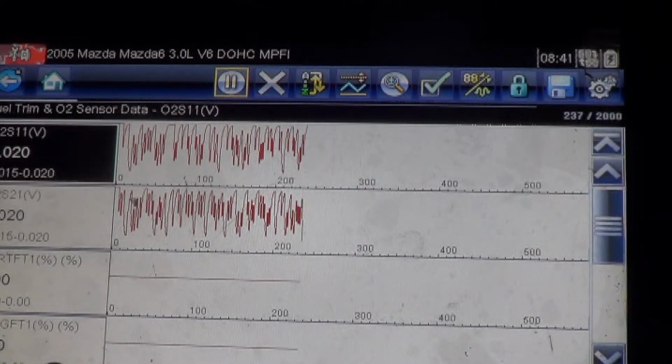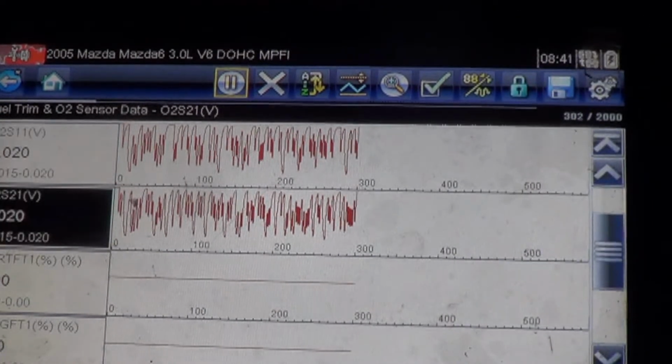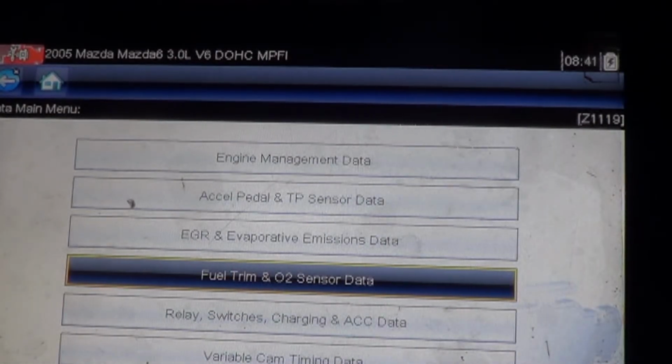Short term isn't active, long term hasn't adapted since we've cleared it. And scroll down to the other bank, and short term is not active and long term has not adapted there either. Now these things don't adapt when the codes trigger, and this thing has triggered some codes.